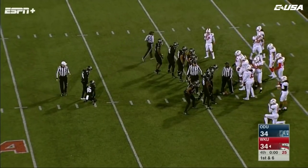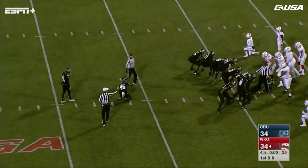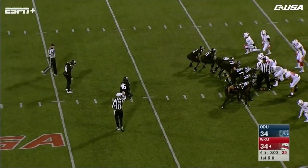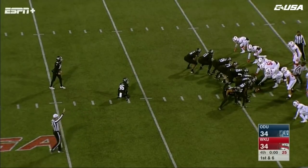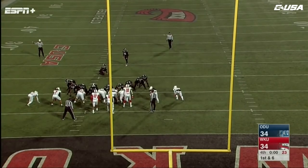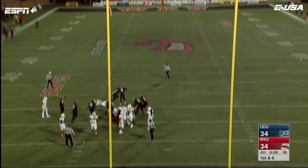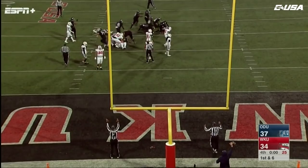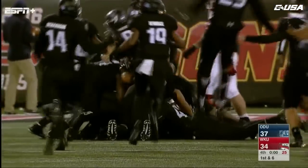25-yard field goal attempt for the win here for the sophomore Nick Rice. He's 1-for-1 tonight. He's good from 45. So Bailey Kate is the holder. Broughton Hatcher is the long snapper, kicking into the wind. So Nick Rice for the win. The kick is up, and it's good. And Old Dominion picks up their first conference victory on the season.